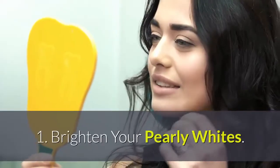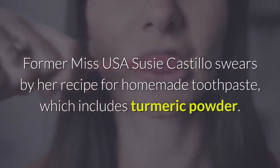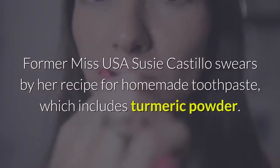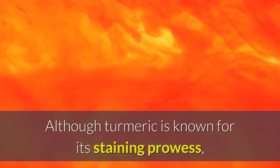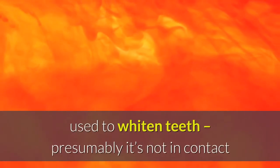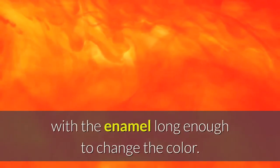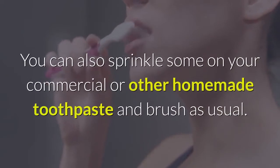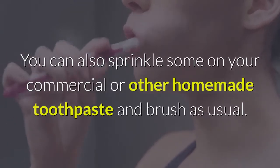1. Brighten your pearly whites. Former Miss USA Susie Castillo swears by her recipe for homemade toothpaste, which includes turmeric powder. Although turmeric is known for its staining prowess, it is commonly, if not counterintuitively, used to whiten teeth. Presumably it's not in contact with the enamel long enough to change the color. You can also sprinkle some on your commercial or other homemade toothpaste and brush as usual.